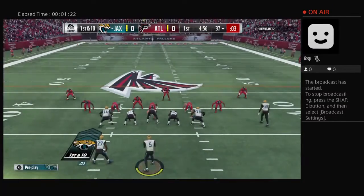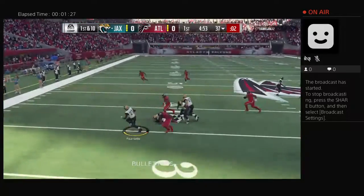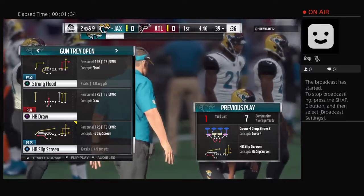Time running out here on the play clock. Bortles now on first down. He's going to flip that out to the flat. It's complete. Call it a 1-yard gain on the play, and that'll make this a second down.